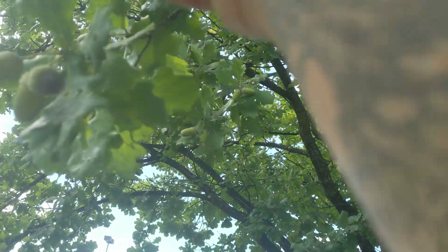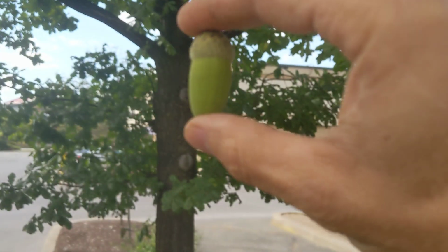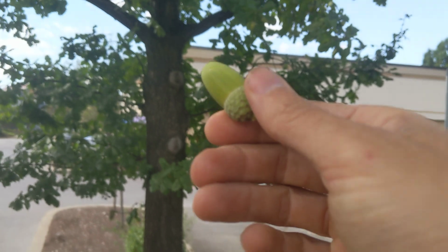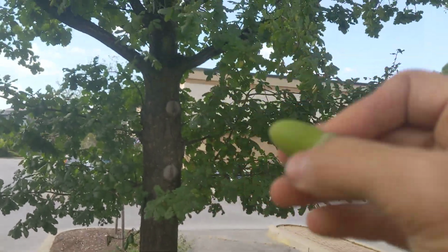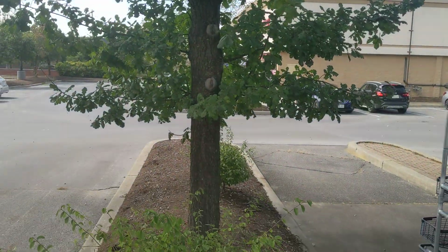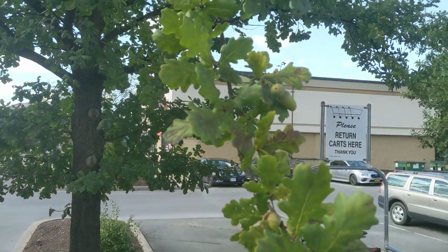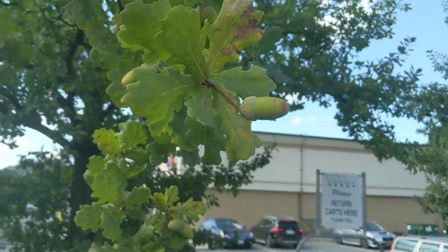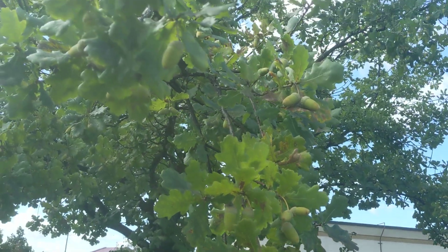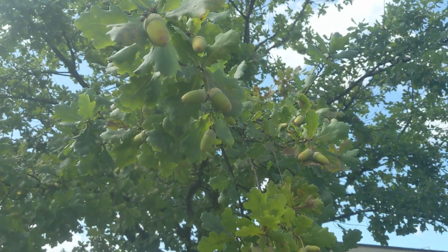Very big acorns. They're pretty nice size. They're always really clean. I find they're planted all over landscapes in North America. You can see this tree is growing right here in a parking lot. Super tough, incredibly drought resistant. I've seen these trees standing in a foot of water for months at a time. I've seen them growing right on the edges of sidewalks and cities.